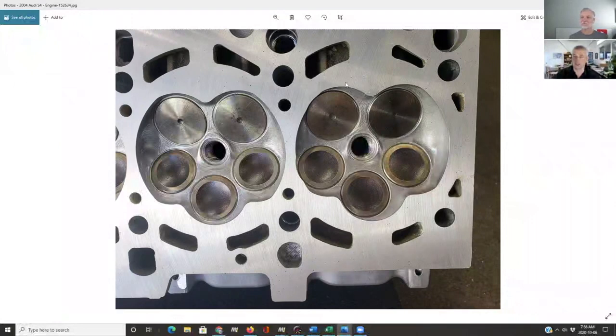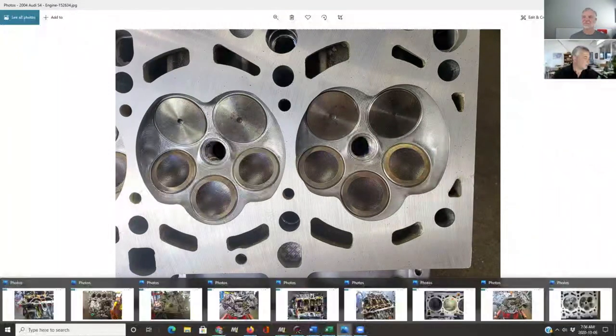So these are the heads, nicely reconditioned and resurfaced, ready to be installed. As far as other issues, problematic areas of this engine, we can get into next.